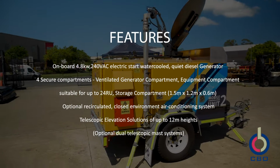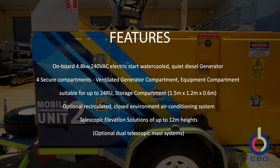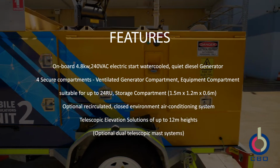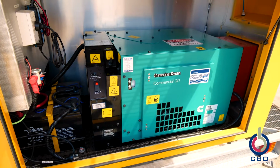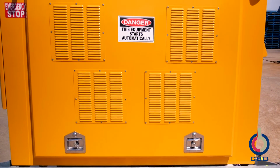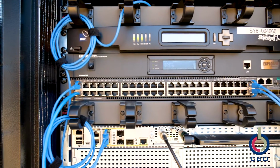The VSAT trailer features four separate compartments within a fully welded aluminium enclosure with an internal skeleton frame. The rear generator compartment can accept generators up to 5 kW and provide a lockable ventilated environment for operation. The front equipment compartment houses two 12RU equipment racks mounted in a vibration dampened, fully insulated environment.